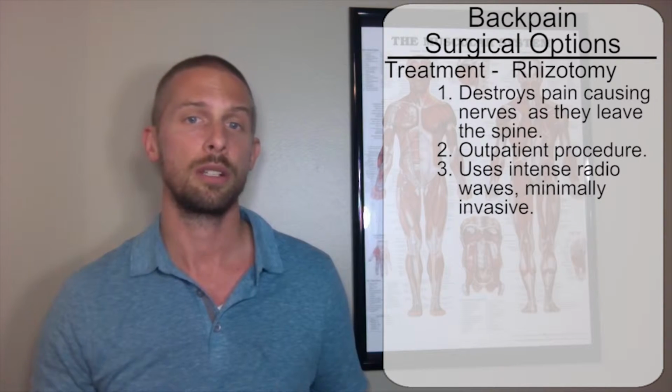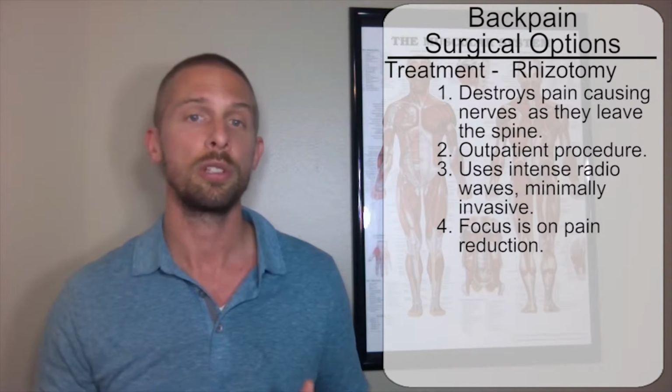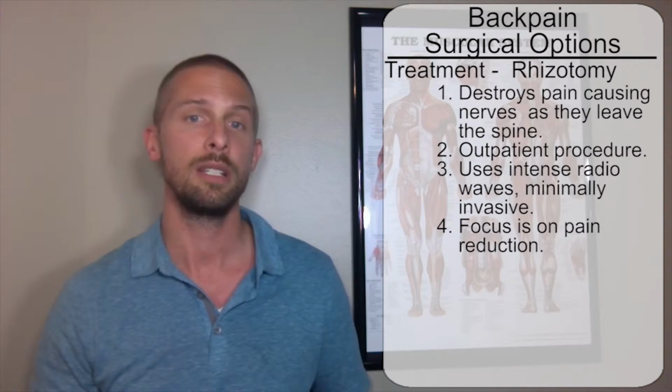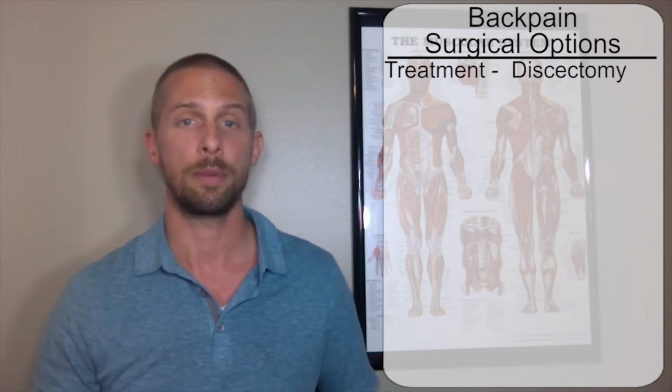A rhizotomy injection is successful in providing lasting pain relief for about 50% of patients. The goal is to reduce pain so you may resume normal activities and begin a physical therapy program. And now, on to those more surgical options.